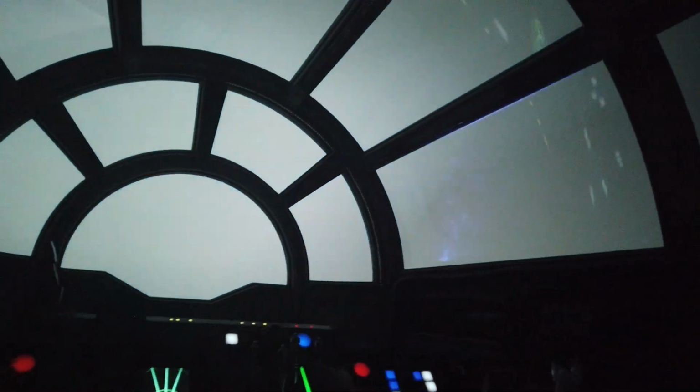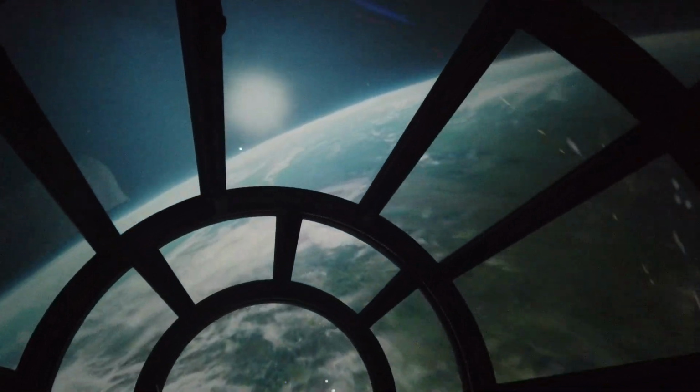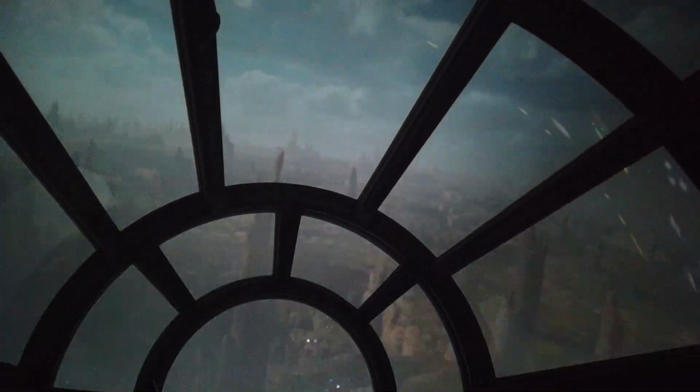Those of you guys are protecting the cake. Take them out! Way to go, Bob! Good job, Bob! Oh, we're out of mission on that one. Yes, Chewie will pilot us in, remote.